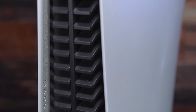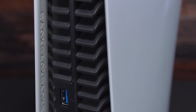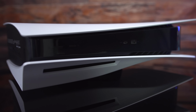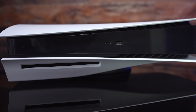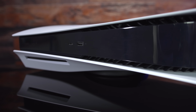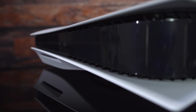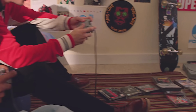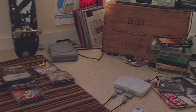The problem to my eye is that the gradually widening black strip on the front and the flappy overhanging plastic corners make the PS5 look a little bit like a piece of luggage that's stuffed too full to zip up properly. And the irregular curves remind me more of a cassette that spent a hot summer's day on a car dashboard than a PlayStation.